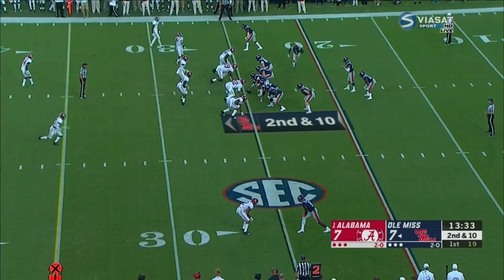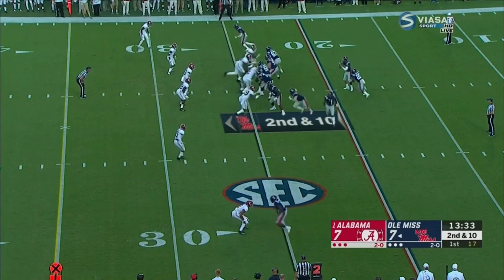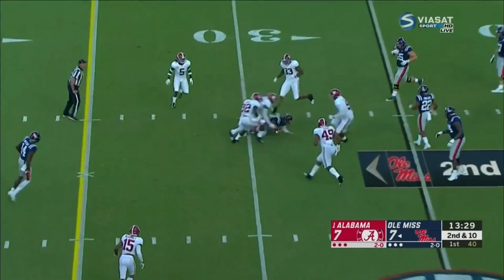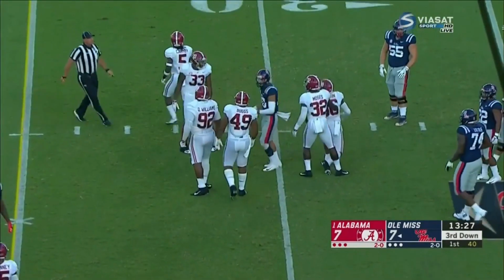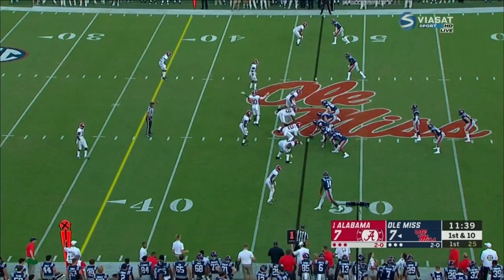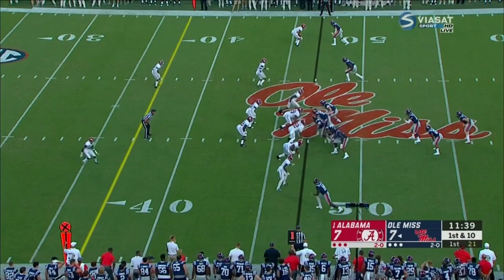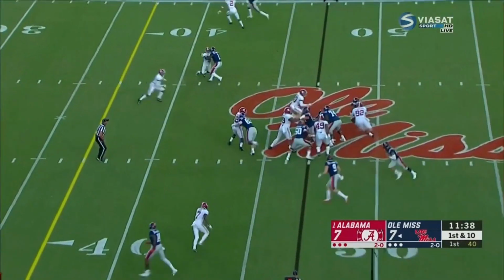They have 5 members of the secondary from last year's national championship team that went on to the NFL. 3 on active squads, 2 on practice squads. So that was the Alabama secondary. But with 2 safeties deep, this suggests a running play here for Ole Miss. C.J. Moore recovered the fumble for Ole Miss.